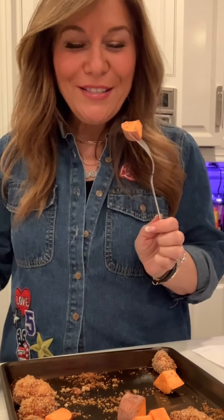Oh, wow. Some of my sweet potato nuggets still feel a little hard. By the way, I do recommend that you use a meat thermometer and temp your chicken. What should it be? 165, I believe. And if the nugget doesn't feel right or the temperature's not right, leave it in for a few minutes. It really depends on your oven. I will say that.